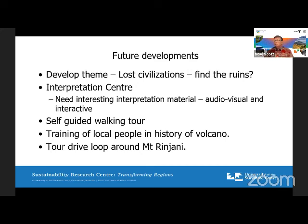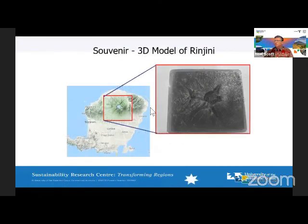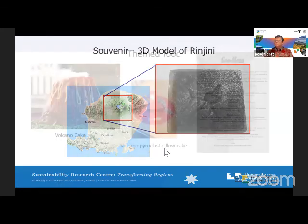And then another idea, you see, the history of Mount Rinjani, or this volcanic eruption, is not just located in one part of the island. And I think that it could be developed more in terms of a touring loop around the island. This is something that I did. You can actually even make souvenirs. This is made from recycled plastic about Mount Rinjani, and you can sell them to tourists. That might be an interesting way of making a little bit of money.